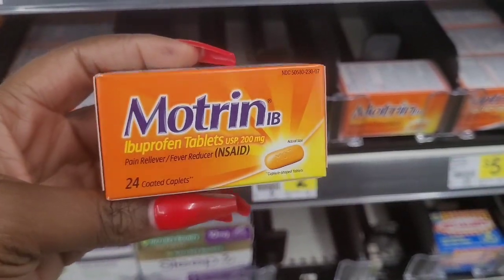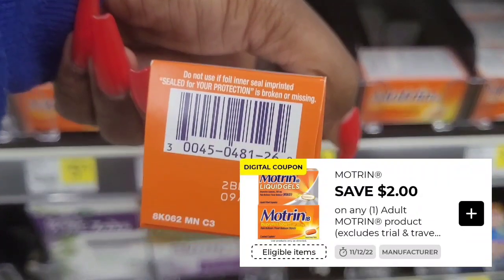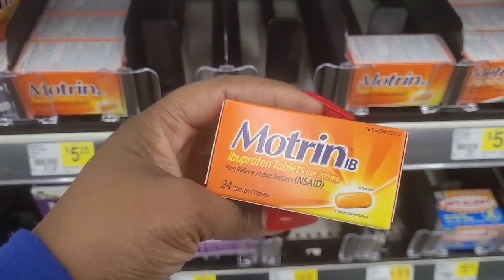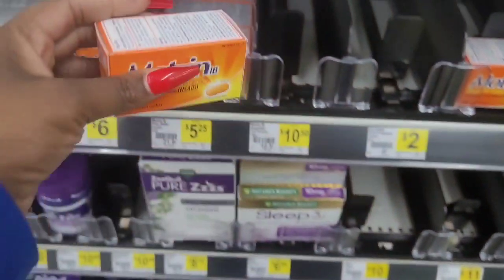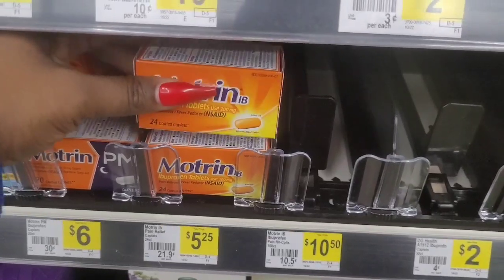Another coupon that could be pretty decent right now, definitely better than drugstore prices, is on the Motrin. This 24 count is $5.25, and we have a $2 off one coupon, making that $3.25. I would definitely do that on Saturday.